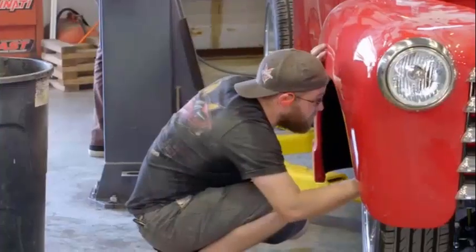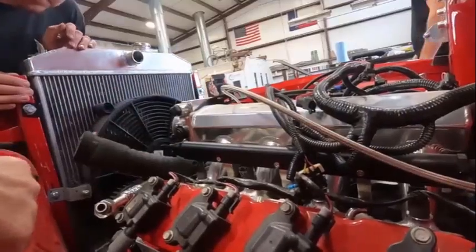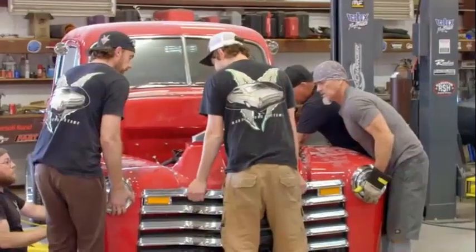Oh man, something's still tied up here. Something's tied up in the front. Yeah, you can see the frame and all. Maybe it's loose. Oh, I don't know, Joe. Maybe it is, man.